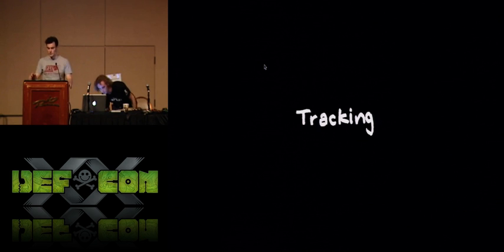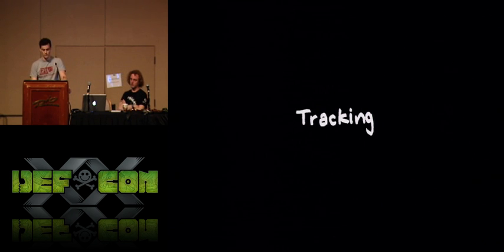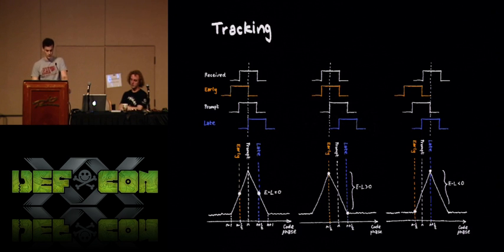So like Ferg said, acquisition is a very resource-intensive process, and so we use a different method to quote-unquote track the signal once we've acquired it in that two-dimensional space, to update that code phase and carrier frequency. So this shows you roughly how the code frequency is updated by the tracking loops. Instead of doing 1023 correlations, or you generally actually do more than that in acquisition, we only have to do 3 correlations.